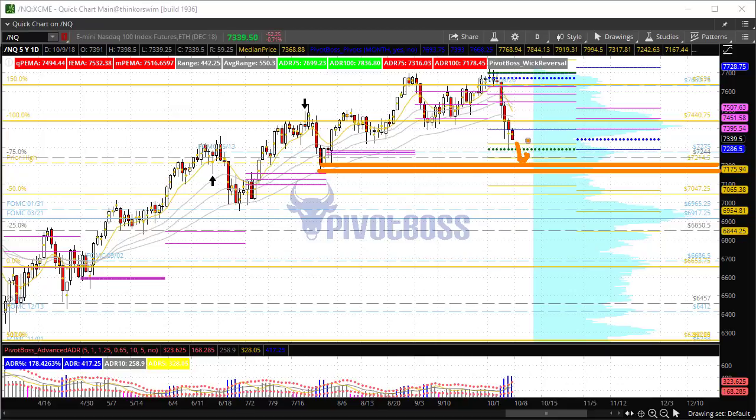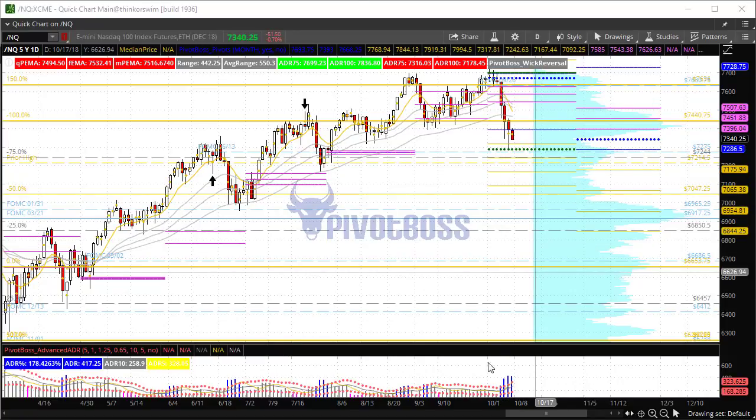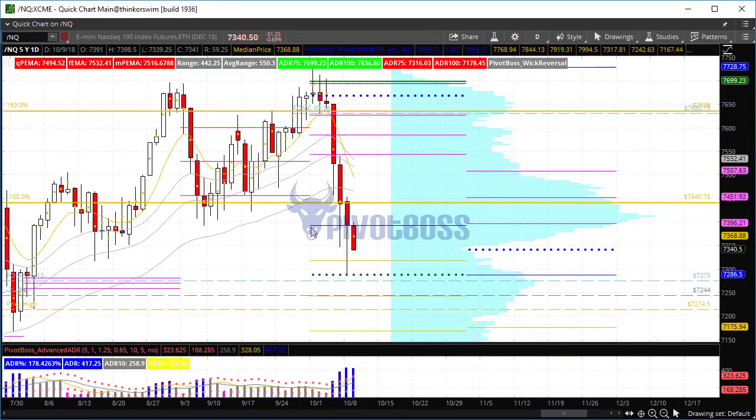Overall, it needs to start finding strength soon in order to get that quick bounce back toward the mid. Otherwise, this thing could really start to fall down a little bit more. So we'll continue to watch this one here. But strength starts to really be seen above the 7400s again. All right, let's take a look now at crude oil.